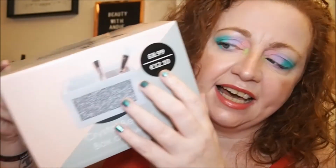But it's one of those crystal beauty boxes, and I thought to myself, well, I can put my brushes on, I can organise my brushes, or I can put my liquid lipsticks in there. It was only £8.99. Where's the price? There. You can see it was only £8.99 there.